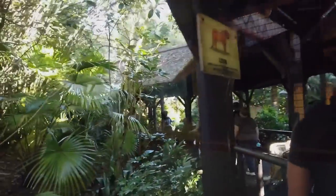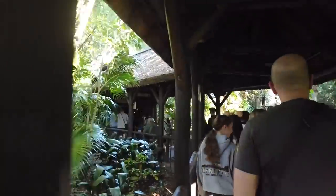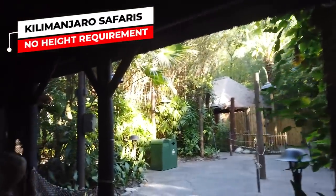Kilimanjaro Safaris is the flagship attraction here at Animal Kingdom. It's about a 20-25 minute safari ride through the Harambe Wildlife Reserve, where you're going to see real animals such as lions, giraffes, elephants, rhinos, zebras. It doesn't have a height requirement, so this one is great for the whole family, and it is the perfect Animal Kingdom attraction, in my opinion.